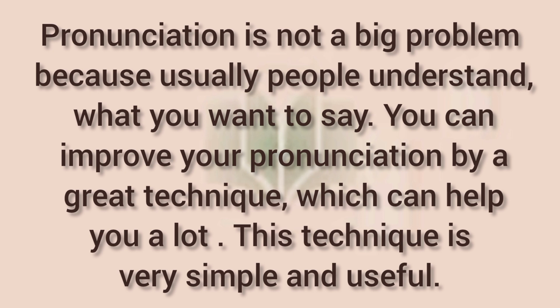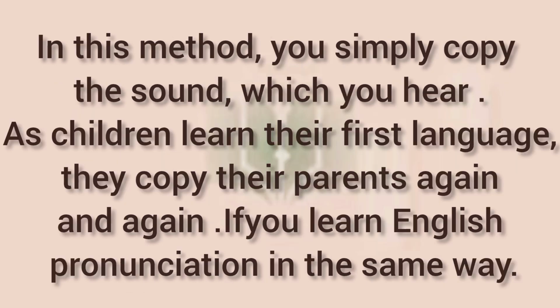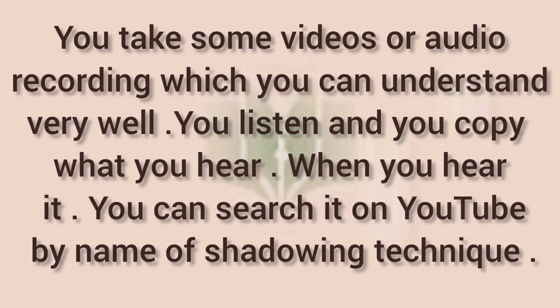This technique is very simple and useful. In this method, you simply copy the sound which you hear. As children learn their first language, they copy their parents again and again. If you learn English pronunciation in the same way, find some videos or audio recordings which you can understand very well. You listen and you copy what you hear when you hear it.